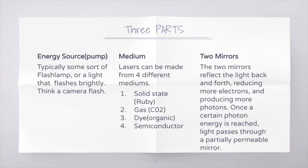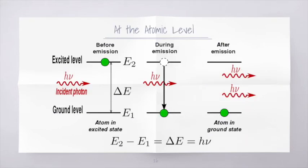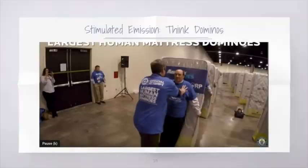So this energy source bombards this medium with tons of photons every second. Those photons then lift up electrons in that medium to a certain excited level, and then when those electrons decay, they produce a specific photon, and that specific photon produced by that medium is what makes the laser light we think of. So a ruby will only produce one type of laser light. You can't change it. So the medium matters for what you want to do.